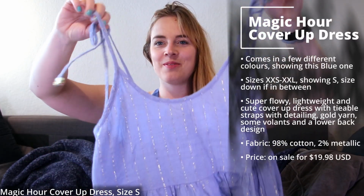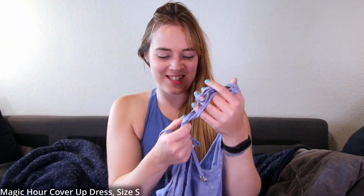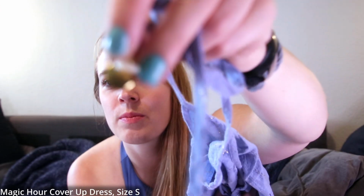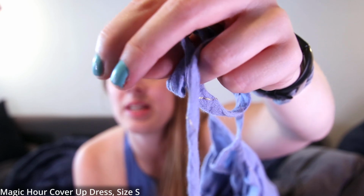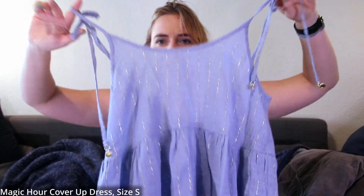It has some fun, you know, noisy accessories attached to it. So we have those little, kind of like a gold little plate here, and then you do have a little button thing. Well, it's not really a button, it's like a pearl thing. And you have that on both sides twice. And you have good coverage in the front here.